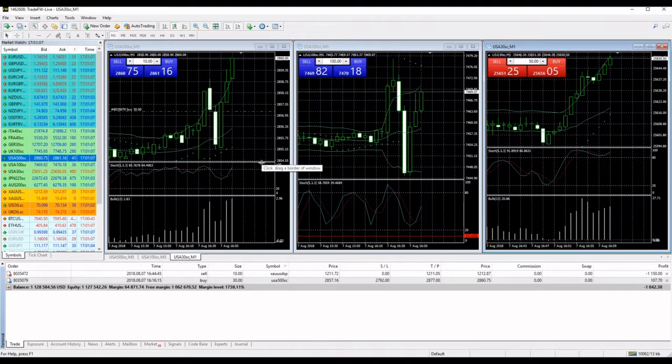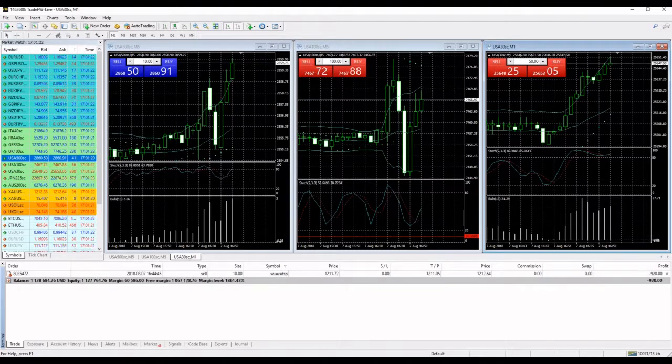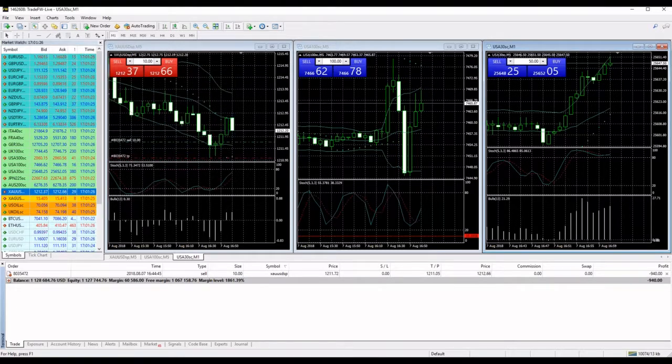Ching, another $1,000, guys. We have another $1,000. Nice. So USA 500. We are left with this USA 500 position. Let's close this one as well. And now we are left with the gold position. Gold position now started to drop also in our favor. It's also in our favor.